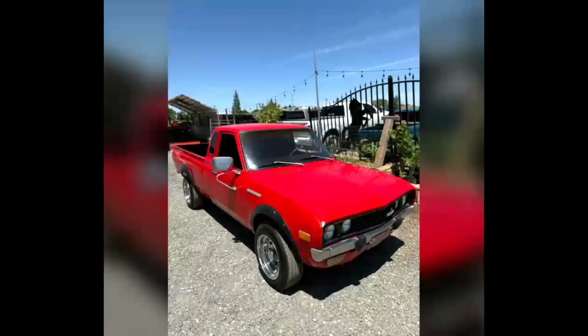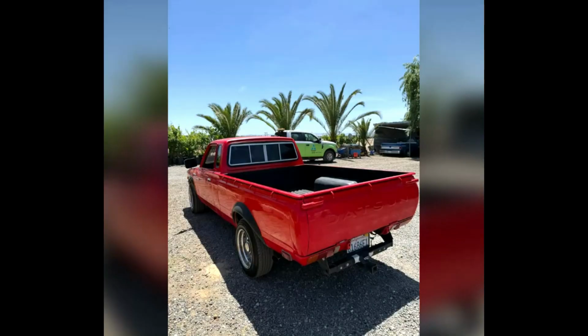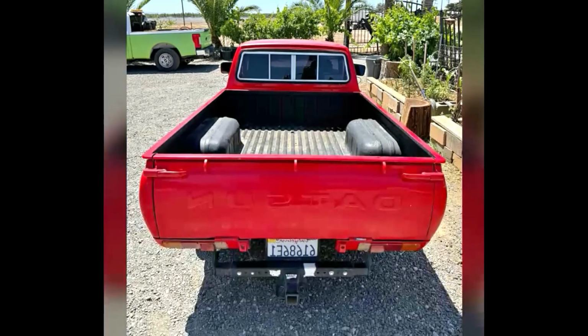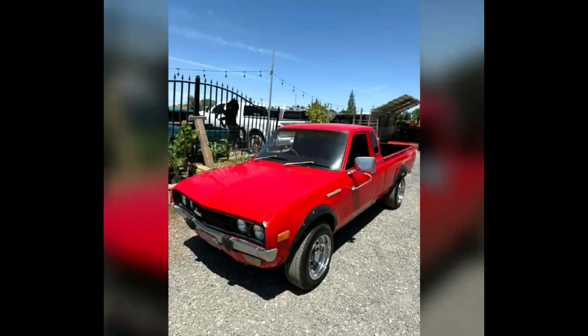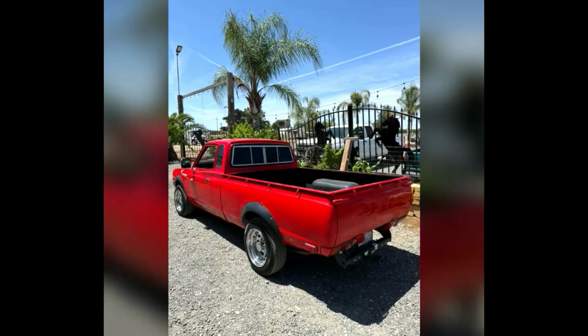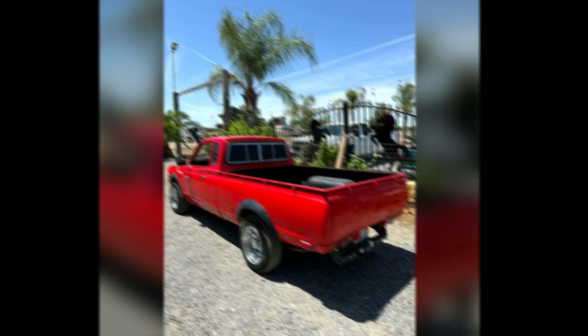The seller is upfront about the fact that it carries a salvage title, but it's reported to be mechanically sound and runs well. That's not something you can always say about a late 70s import pickup, many of which have been driven into the ground or rusted away. In this case, you're looking at a solid little truck that can be enjoyed right away without needing to sink a fortune into it just to make it roadworthy.